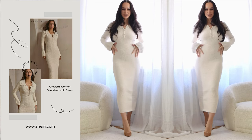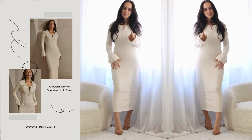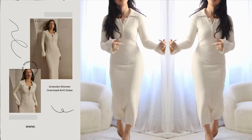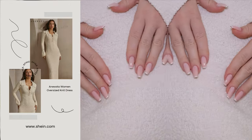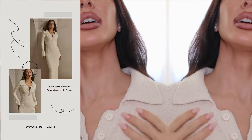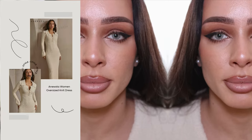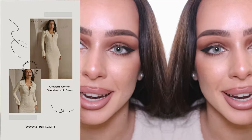I mean, look at this. The color, oh my god. I got this one in size small, but I'm gonna show you the other item. First, I'm gonna show you the fabric. Look at the fabric. Look at the color. Oh my god, it is gorgeous. I don't have a bra underneath, so I don't want to open it too much. But I'm gonna show you a second item.